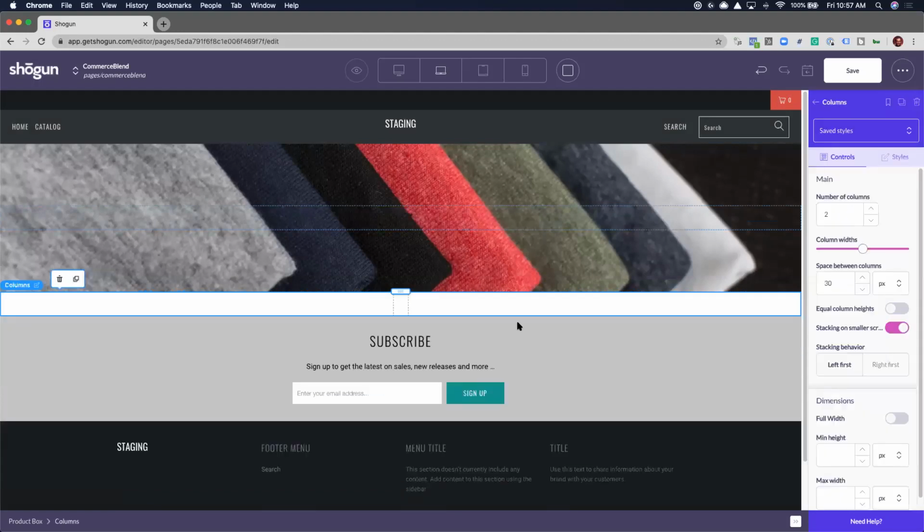So I'm going to add a column, and with this, it's super easy to change the number of columns, the column width, the gutter spacing, and the stacking behavior. Everything in Shogun is responsive out of the box, and we also try to offer granular stacking behavior for any element that it needs it. So columns stacking is a huge thing when it comes to responsive design.